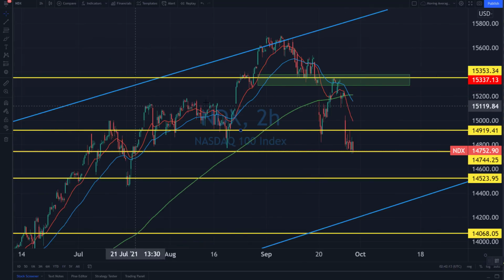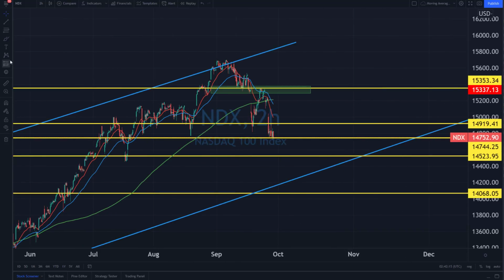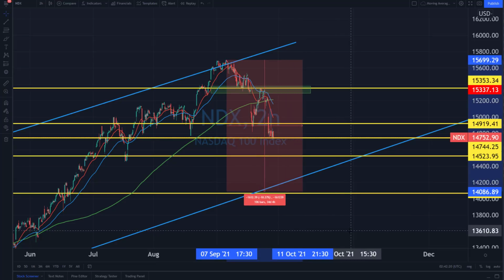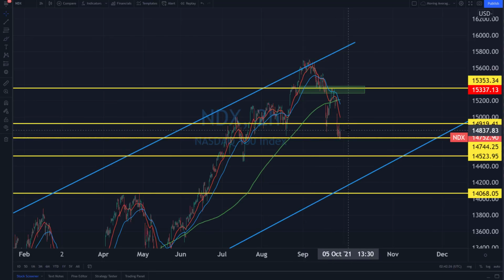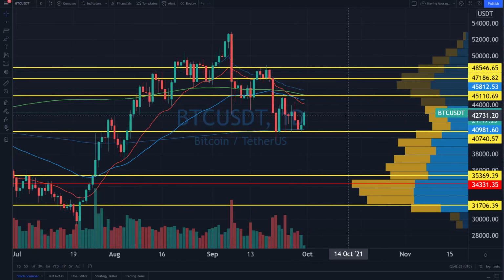That was the dip that we saw. All of these percentages make sense. Even the percentage pullback back to the actual Nasdaq trend line makes sense. That's around 10%. 8 to 10% is what you expect in any good correction. It's very normal. It's very healthy. And if we do bounce off that, it's actually incredibly good for the market. So I'm looking forward to finding out what happens next.